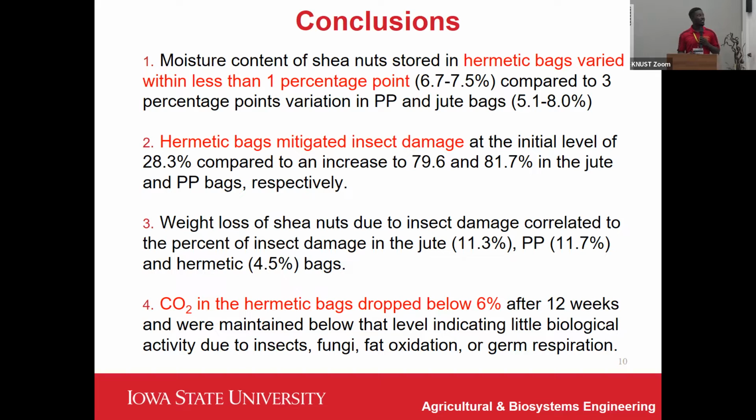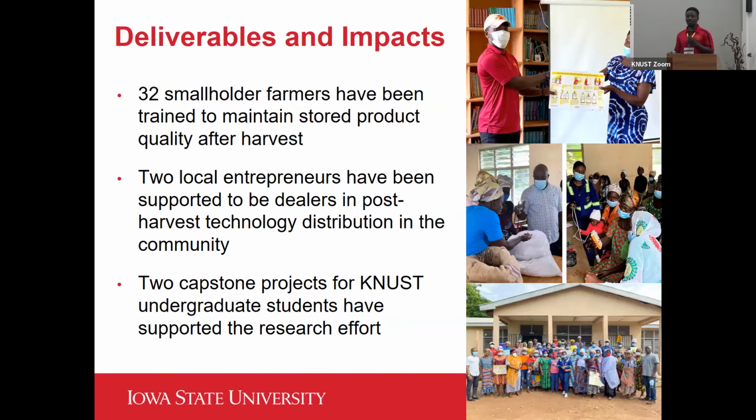So, and secondly, too, the hermetic bags were also effective in mitigating insect damage as well as reducing the weight loss due to insect damage. And finally, the CO2 in the hermetic bag dropped below 6% after 12 weeks, indicating the suppression of microbial activities in the bag.